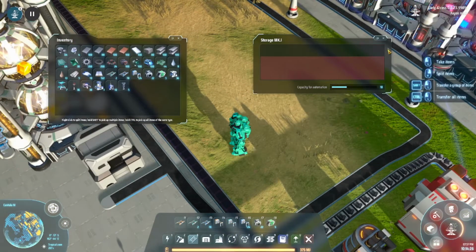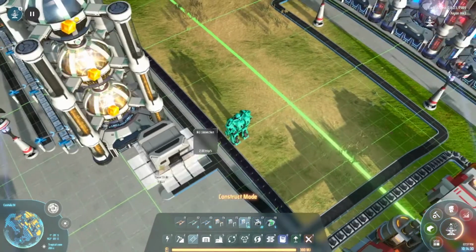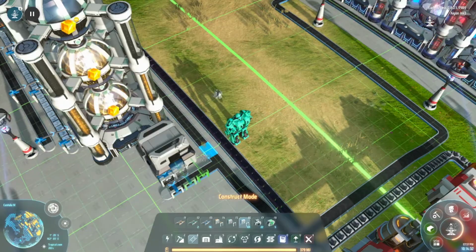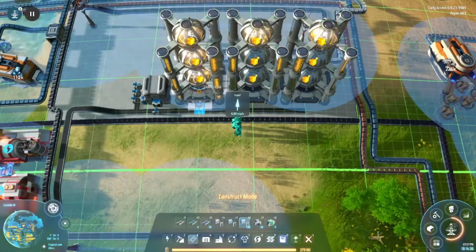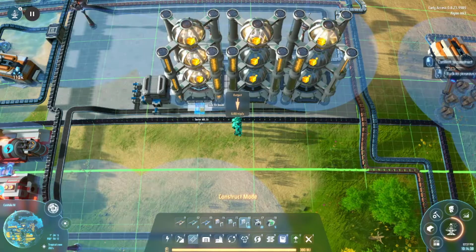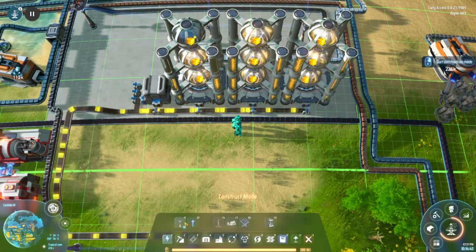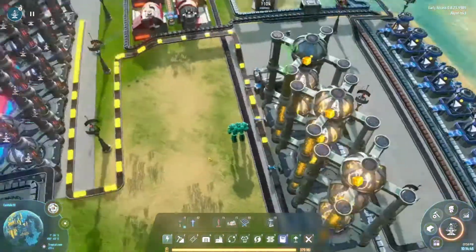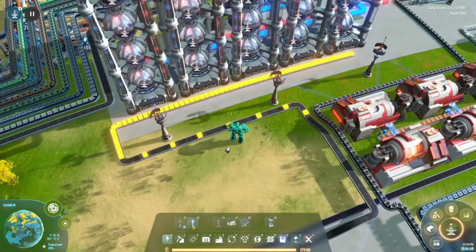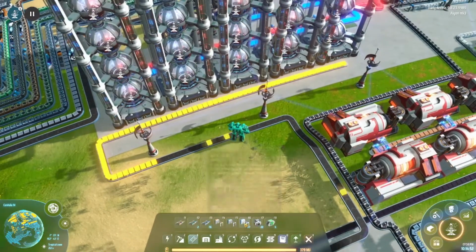One row of that to act as a buffer for when the rest of it's full. Three unloaders to quickly deploy that buffer if required. One to load it, so it's not going to load that fast. But now they can flow. And look at that, we have yellow moving straight into position. Perfect.